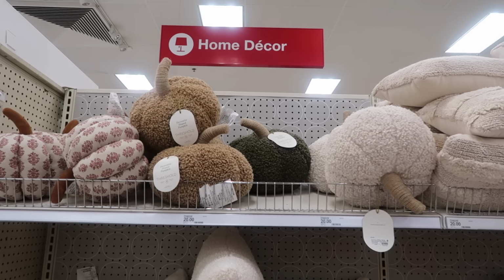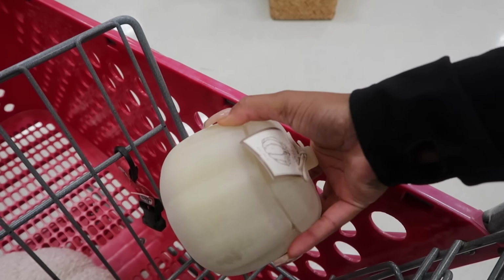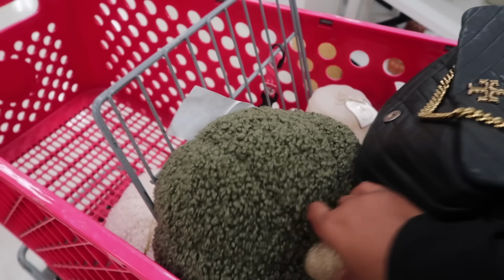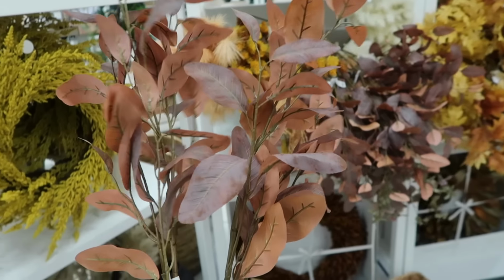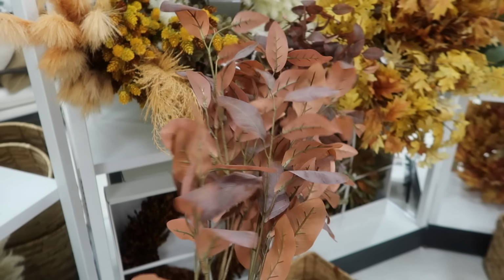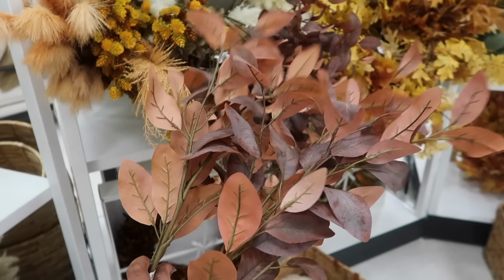So I'm in Target, and I'm thinking about getting some of these pumpkins. I have this green one and I have the cream one. I don't know though, but I definitely think I'm gonna get this pumpkin right here. It smells really good. It's a vanilla pumpkin. I'm gonna take them out right now, y'all, because I'm not sure. I have seen these everywhere. I told my mom I wanted them, and my Target has plenty, so I think I'm gonna get these possibly for the kitchen, but I know the living room for sure.